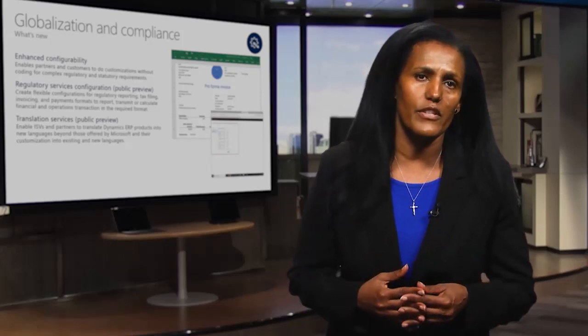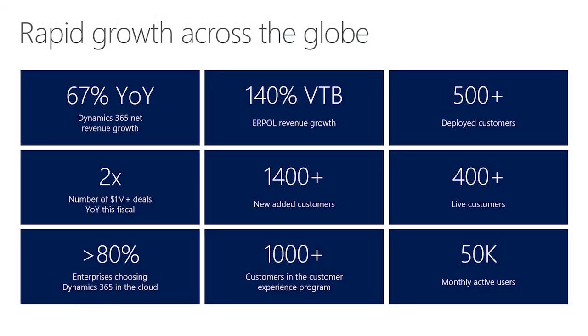Since we launched Finance and Operations in October 2016, we've seen significant wins around the globe with over 1,400 customers, over 500 deployed, and over 400 live. We have seen 67% year-over-year growth in Dynamics 365 revenue, twice the number of $1 million plus deals, with over 80% of our customers choosing Dynamics 365 in the cloud.